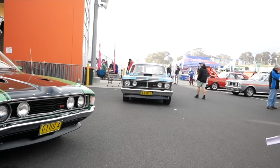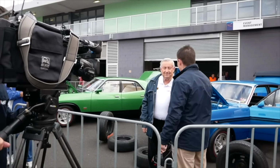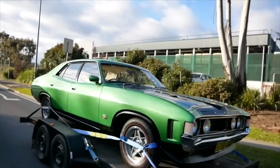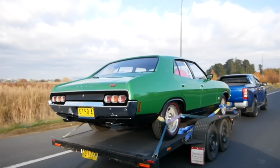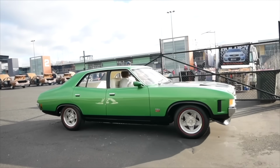This episode of Grassroots Garage, we introduce you to Paul, aka the dentist, and his one of one Phase 4 GTHO Falcon. His GTHO is just an absolute work of art, one of one car. There's a lot of rumours and there's a lot of stories.